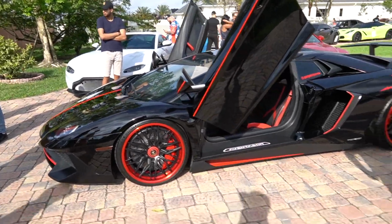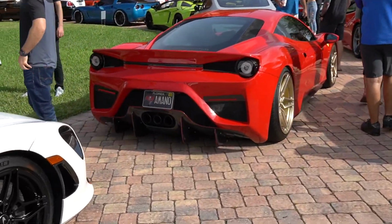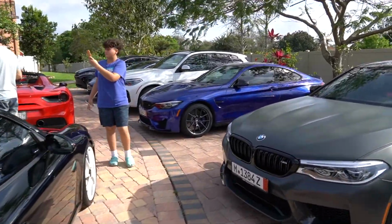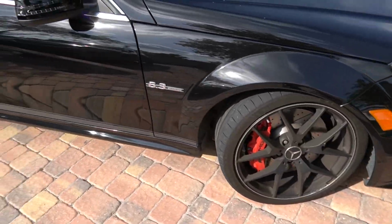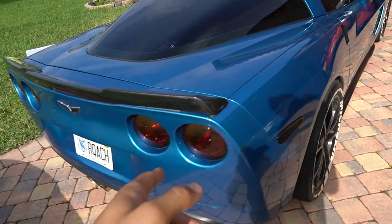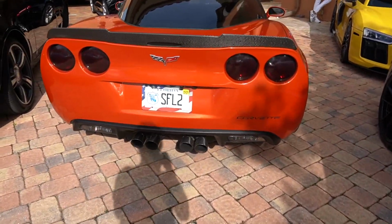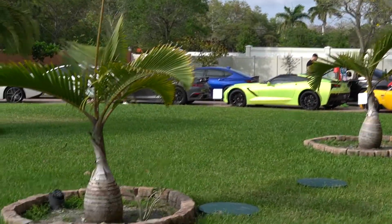Right off the bat, we got an SV Roadster, the 720S, which sounds absolutely ridiculous. 458 with an interesting body kit. We got a GT3, GT4, M5, M4 CS actually. This is quite interesting. 488, M8 Comp. And this thing is quite interesting too. I believe this is the 507 Mercedes C63 AMG. Check that out, that's pretty rare. Got another SV Roadster, C8. We have a twin shot of nitrous on the C6 Corvette, Panamera, that's Will's. We have another crazy C6 Corvette, Wraith, R8, two Camaros, and a lot more cars over this way.